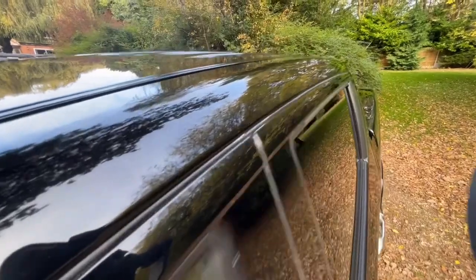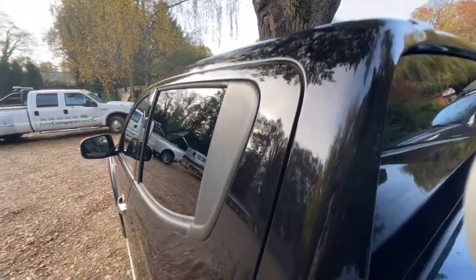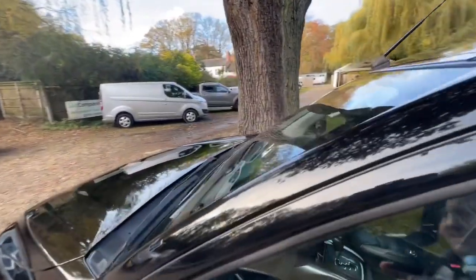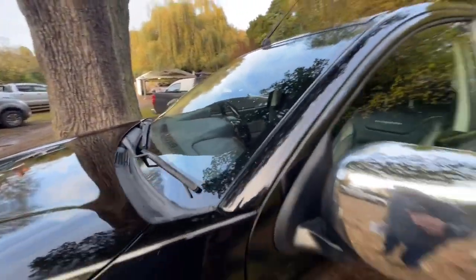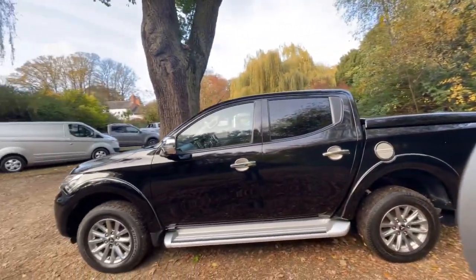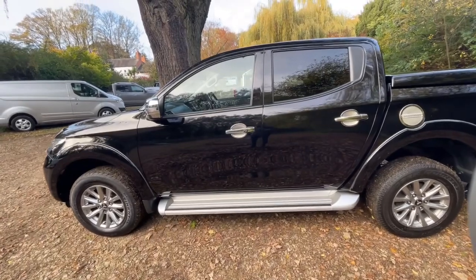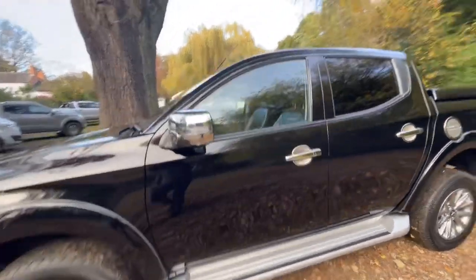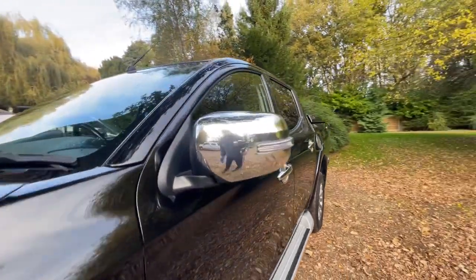Right, so let's go over the pillars first. Hopefully you can see from that they're in nice clean condition, there's no damage, and everything looks good. Right, so passenger side, I always like to look at the side on like this first, because it gives you a decent indication. You can see all the gaps look right, and there's no obvious signs of any historic paint.